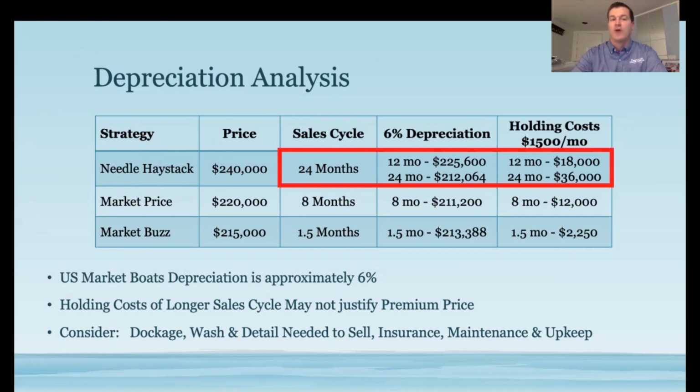So for our needle in the haystack pricing, $240,000, our likely calculated sales cycle can be up to 24 months. In the first 6 months, it's going to depreciate down to $225,000, and then it's going to depreciate down again to its likely sales price 2 years later, 24 months later, at $212,000.